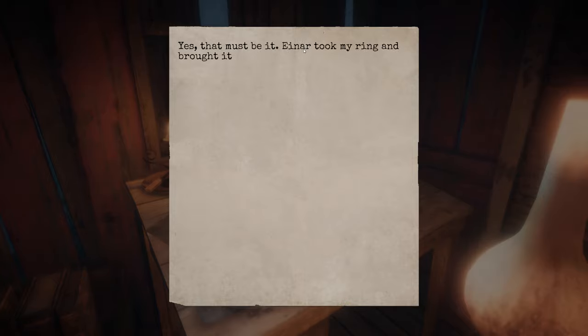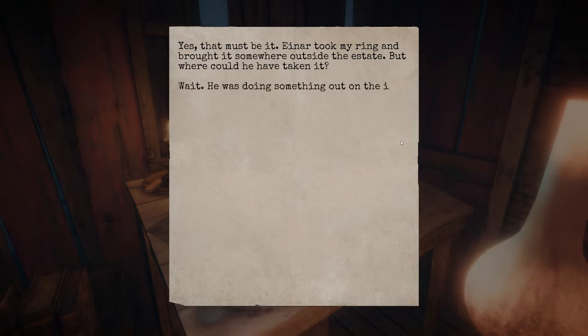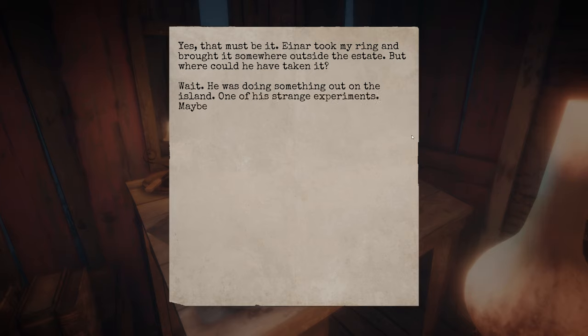Outside the estate. Oh, I just tried a couple more things, thinking, I think it really was Einar. So I just did the same thing with Einar, except I said it was outside the estate. That must be it. Einar took my ring and brought it somewhere outside the estate, but where could he have taken it? Wait, he was doing something out on the island.